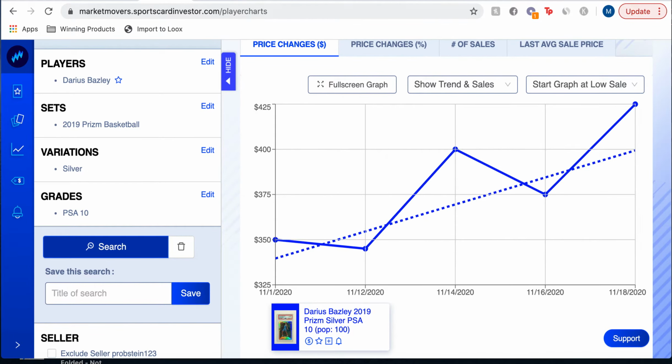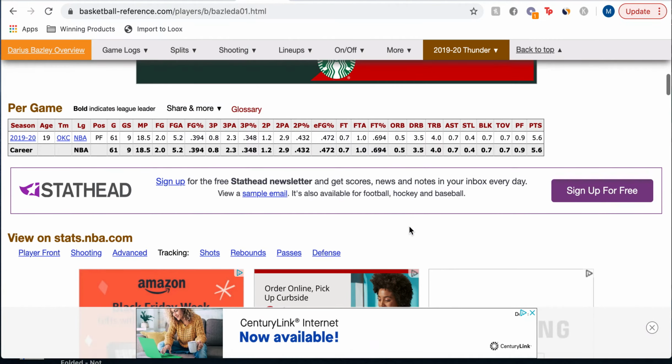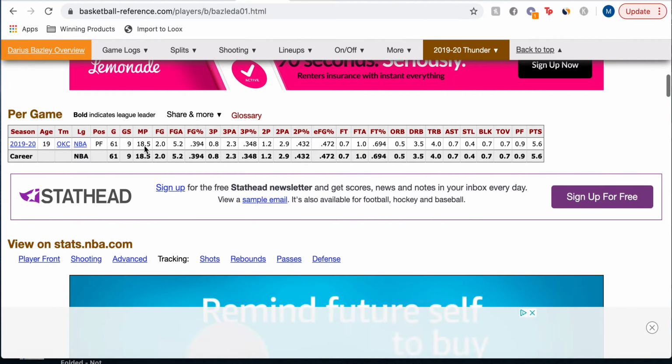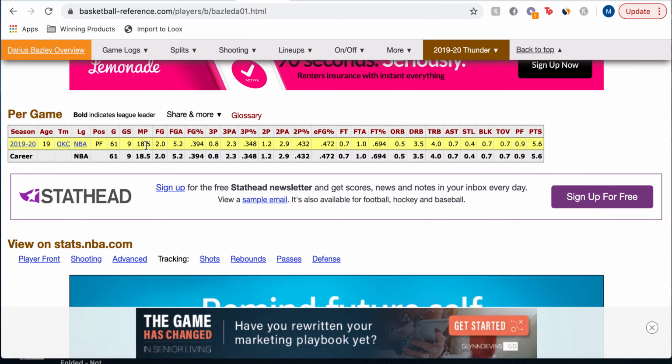And Bazley, during the season, it looks like he will get more opportunity than he's had in the past. Because remember, he was a rookie last year, and he didn't play a whole lot. 18 and a half minutes, because of superstars on the team, you know what I mean? So 5 points, 4 rebounds, not even an assist, but he's going to get more playing time, and with it more points, more boards, and more assists, right?